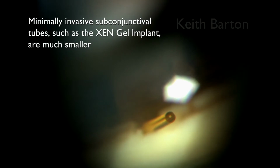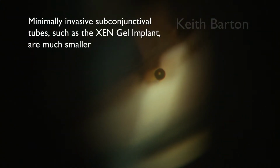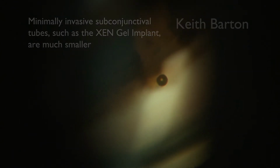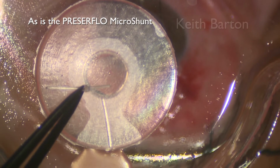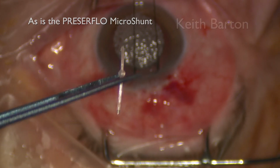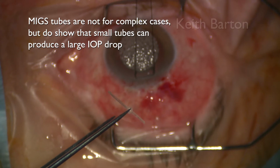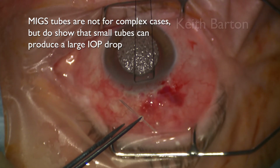Minimally invasive subconjunctival tubes such as the XEN Gel Implant are much smaller, as is the PreserFlow microshunt. MIGS tubes are not for complex cases, but do show that small tubes can produce a very large IOP drop.